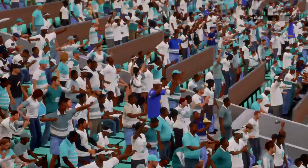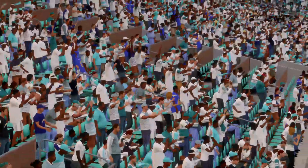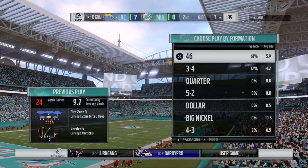Back now to begin the second quarter with Charles Davis, Brandon Gaudin. It's the Chargers here with a football, and they've got it here with a 1st down.